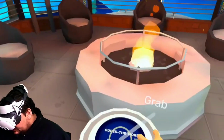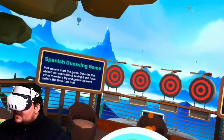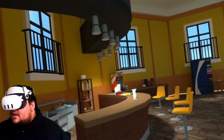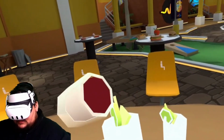So up here, we have this game. It's like catchphrase. Ah, puedes dispararla? Dispararla, pero sale líquido. Sale líquido. Then down here, we have a bar. Gonna have some wine. Actually, gonna have a sangria.